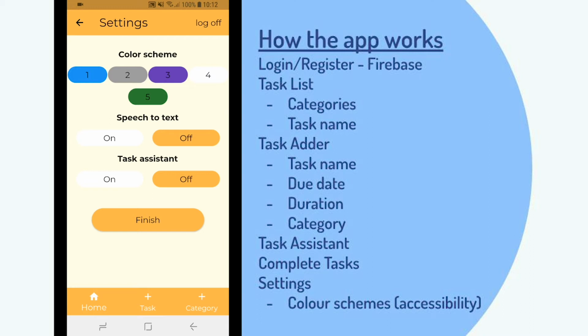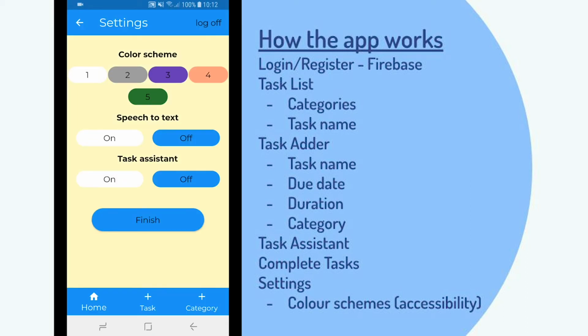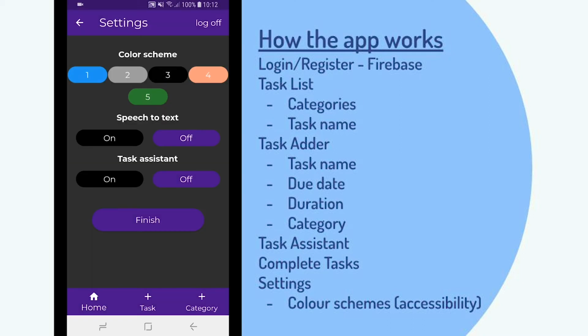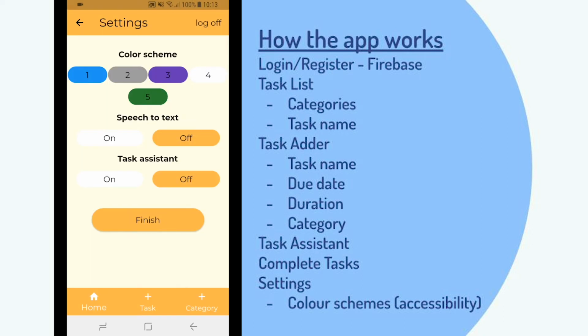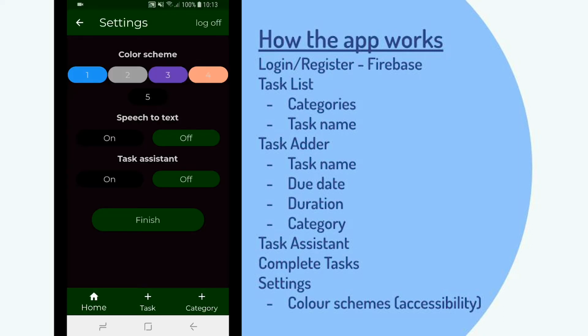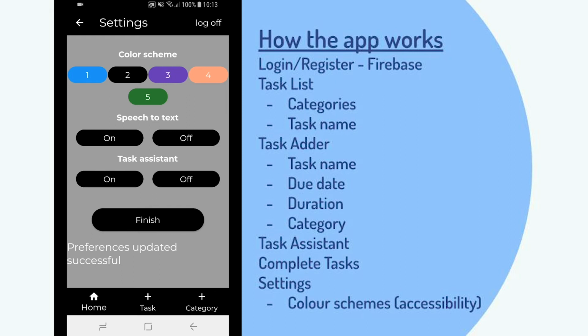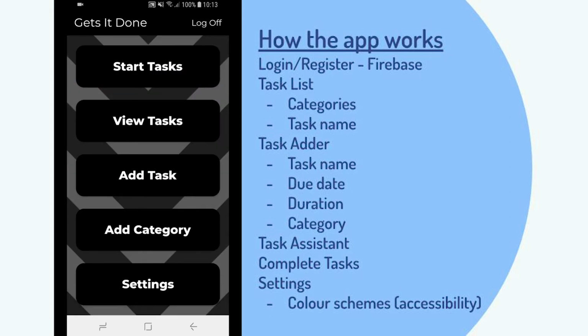So we have one for color blindness, which I believe is number 2. It's a monochrome design. We have dark mode. Number 4, I believe, is light mode. I could be wrong. And then number 5 is just a nice little fun sort of matrix-themed green one that we quite like. So if we whiz through these, there's a monochrome. Oh, there's our default. Yep. Cool. And that gets it done in a nutshell.